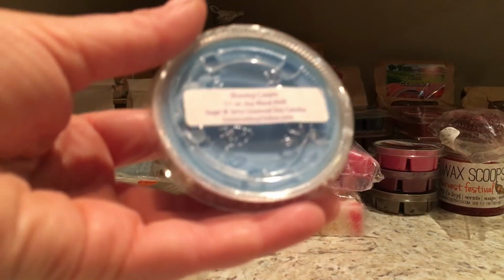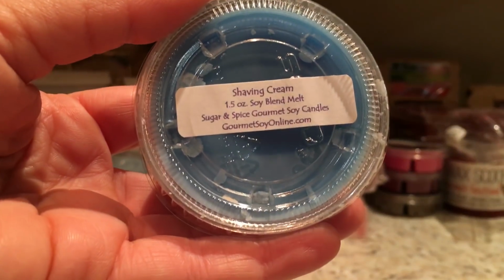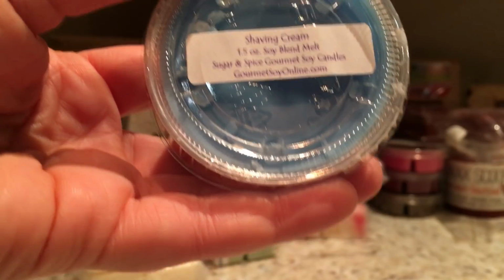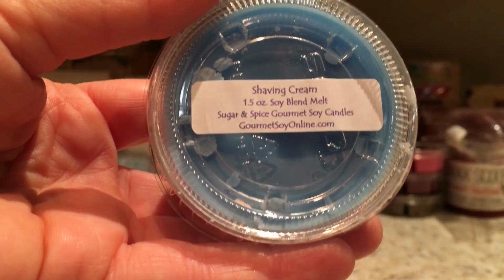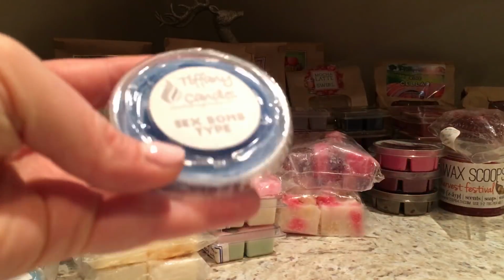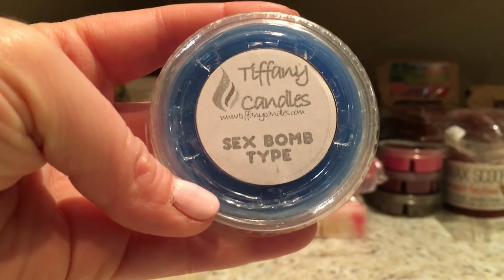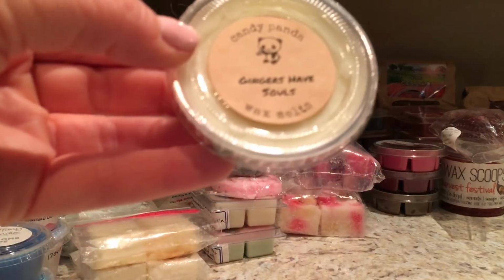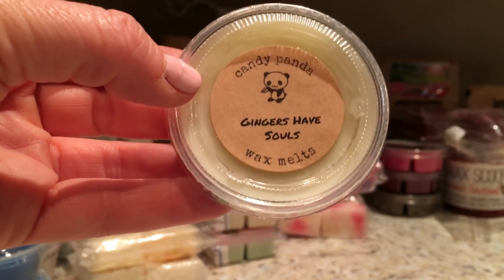And then I'm really looking forward to this one because you guys know how much I love Sugar and Spice Gourmet Soy Candle Company. This is in shaving cream. I'm probably going to be cutting that in half or in fourths depending on where I decide to melt it. And there's also another Sex Bomb type from Tiffany's. And Gingers Have Souls, which again I've mentioned before.